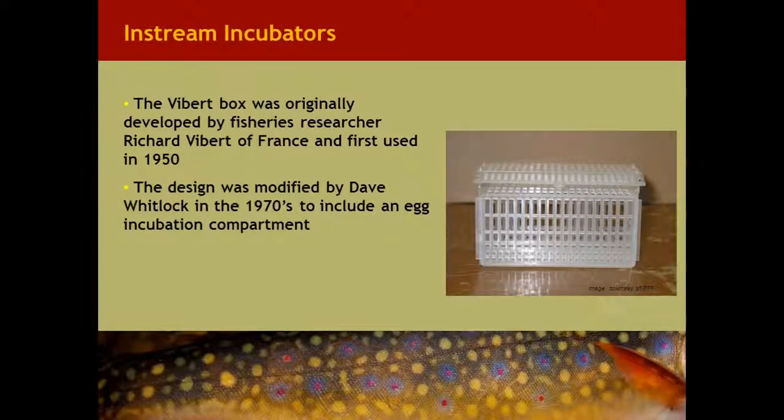Fertilized green eggs or eyed eggs can be used in these incubation units. The eggs are placed into individual cells with the assistance of the loading tray. The image on the right-hand side of the screen here has a fisheries technician placing the eggs into that loading tray with the assistance of a feather. 200 cells make up the unit, and typically they're deployed in blocks of 5 units or 1,000 eggs buried into the gravel on the upstream side of a riffle in a stream.